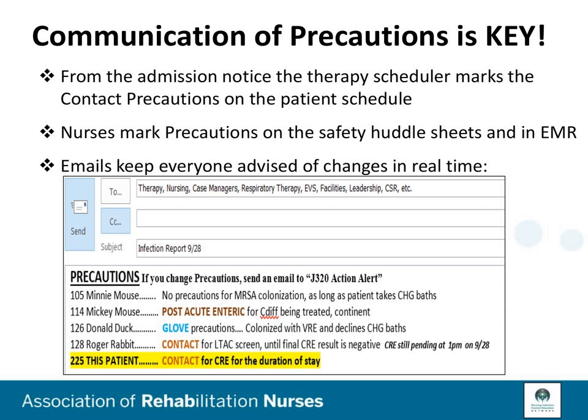Then we use emails daily to keep everybody updated that needs to know, including respiratory therapy, the case managers, housekeeping, facilities, the kitchen. Everybody who needs to know gets informed so that they can see where we are and how we're working to get everybody out of isolation, or if they'll have to stay for the duration. In our setting, they will stay in contact precautions for the duration of the stay because we have had a local reservoir of CRE in the Indianapolis area. So we are working very hard to remove that.